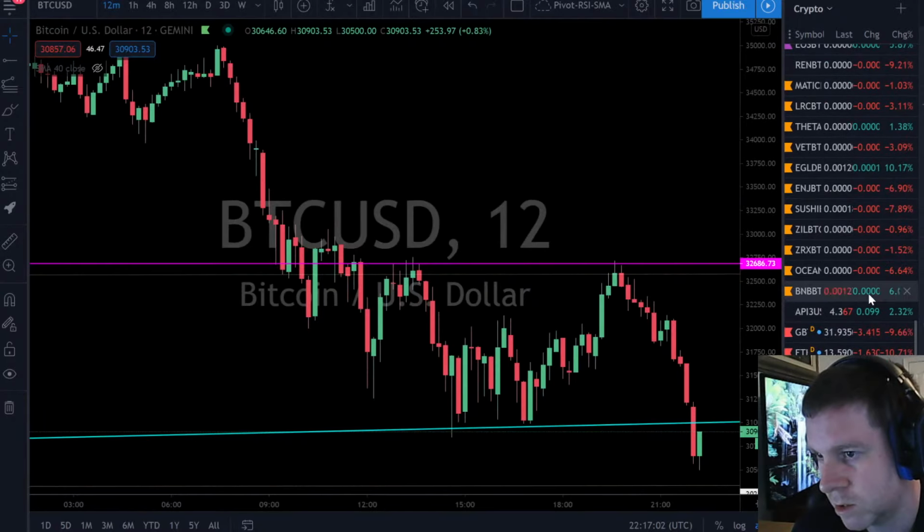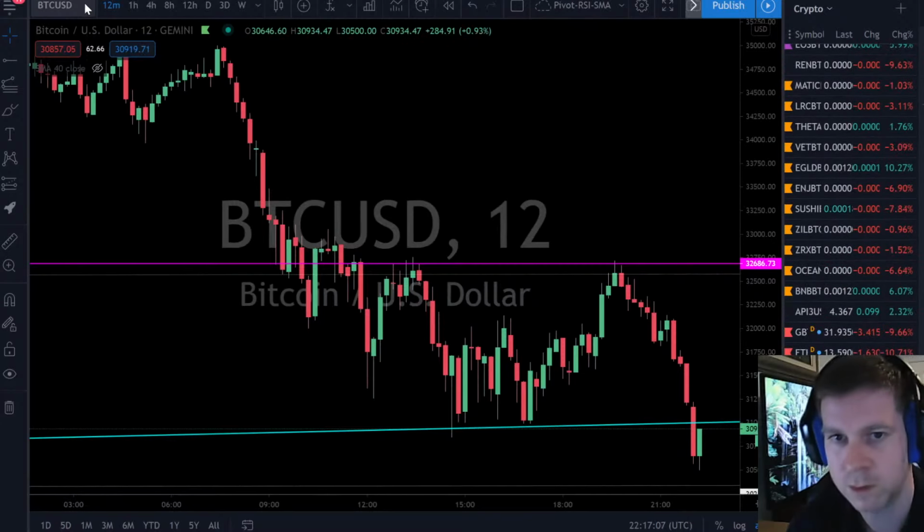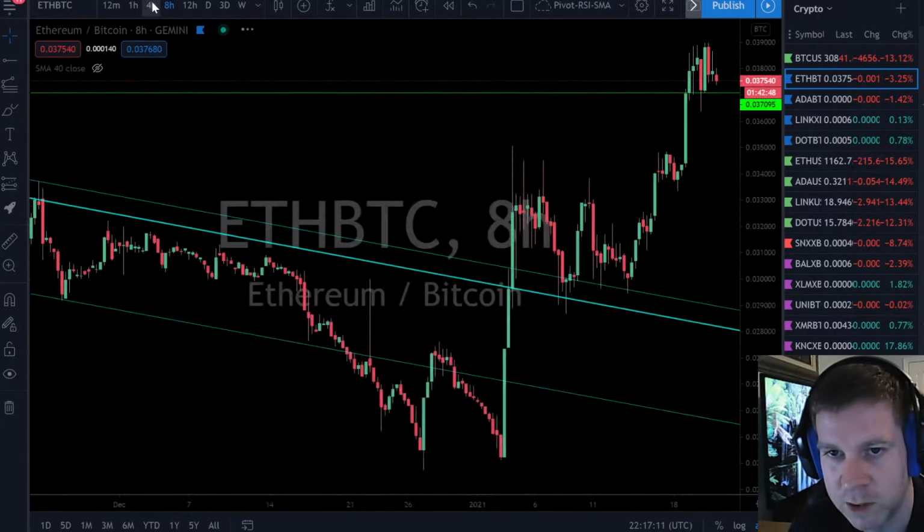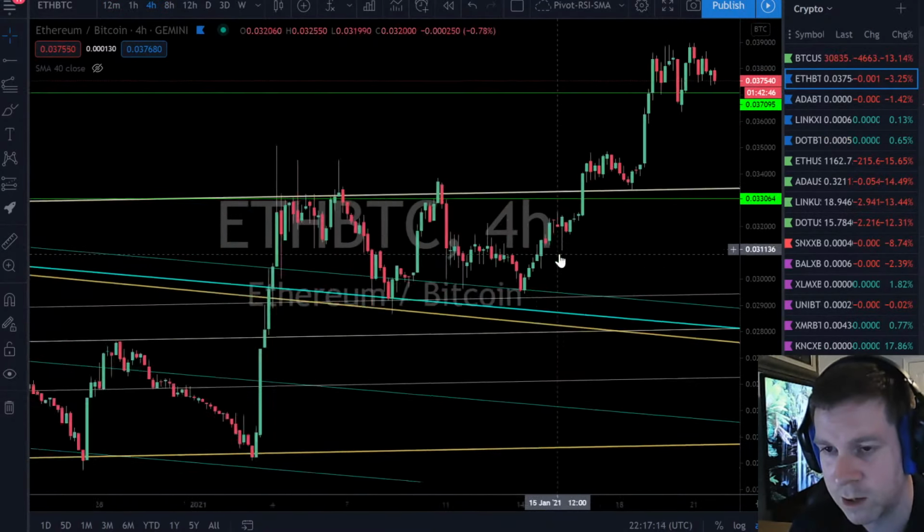CELO's getting some attention. Stable coin, I don't have it on my chart, do I? Let's go back and take a look at the ETH. That's all the other charts here. Let's go to a reasonable time frame. I don't like looking at this short stuff. All right, yeah, ETH is still looking good.